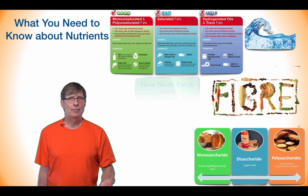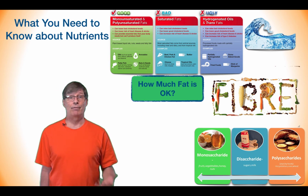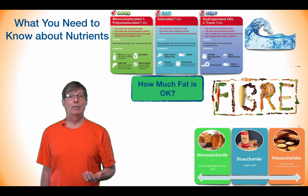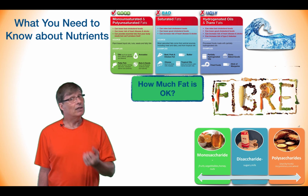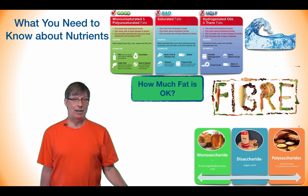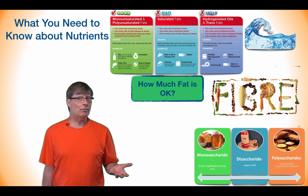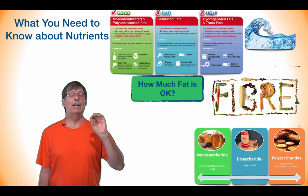Now, how much fat is okay? Well, there are levels of okay amounts of fat. The recommended range for fat intake is 25 to 35% of the total calories that you take in. Now, that 25 to 35% is based on a 2,000 calorie intake. Now, 2,000 is not too low, and it's not too high. Try to keep fat calories from saturated fat and trans fat below 10% of daily intake. Now, when people eat very low levels of fat and very high levels of carbohydrates, their levels of high-density lipoproteins, HDLs, decline, and that's not good and not healthy.